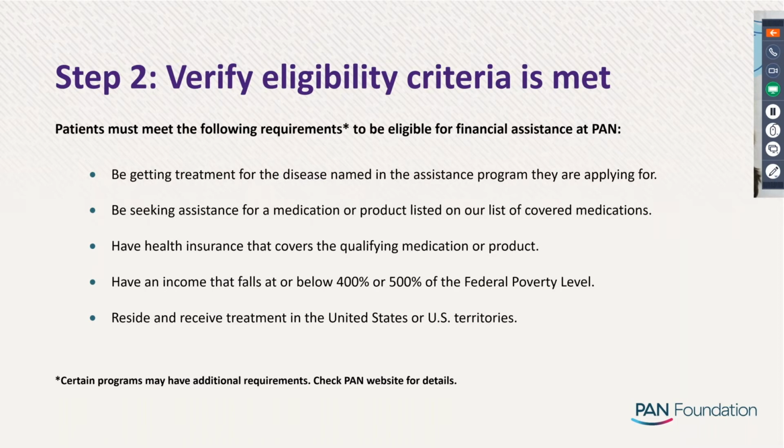So the second step is to verify to see if the patient meets the eligibility criteria for the disease state for which you are applying. So these are general eligibility guidelines for all our disease funds, but each and every one of our disease funds have specific guidelines. So even though this is a general overview, it is important to make sure to check on our website to verify the eligibility criteria before you apply for that assistance.